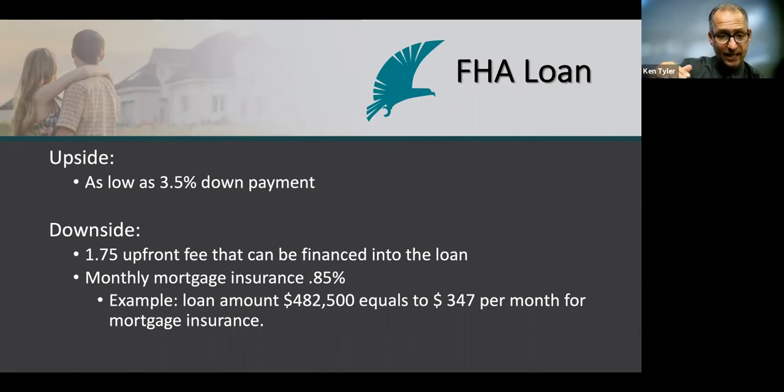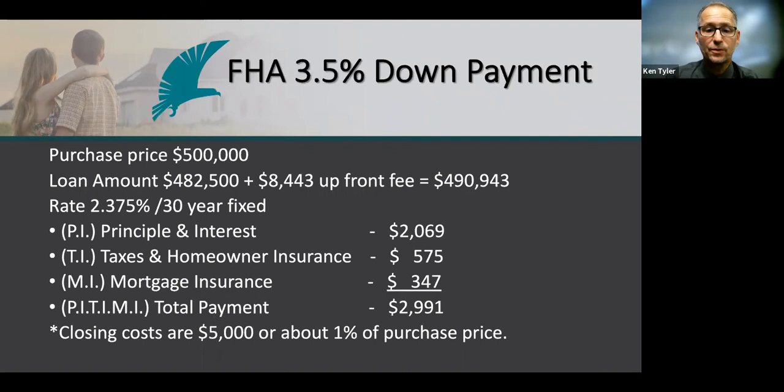So if you put the $17,500, which is the 3.5% down payment, that loan amount is $482,500 equals $347 per month for mortgage insurance. Next. So this is how this breaks down. All right, so on a $500,000 purchase, you're putting $17,500 down, okay?